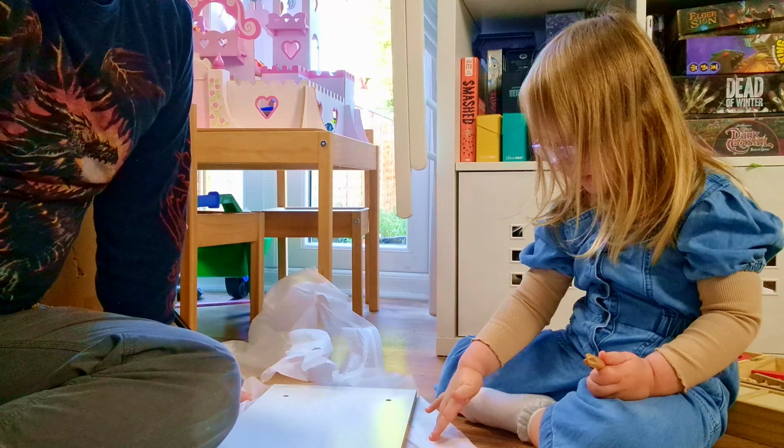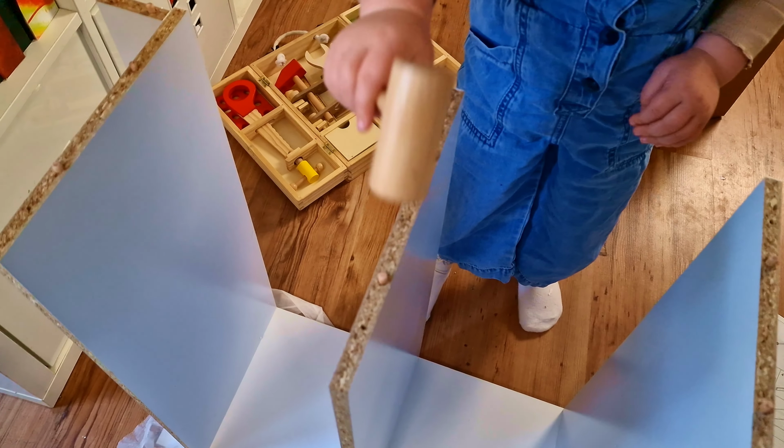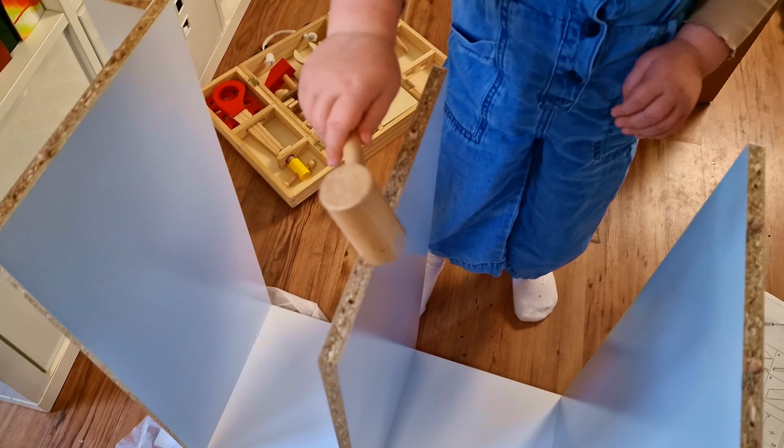Why aren't they going down? Hammer them all in. So it's getting there. That's half done. Eve's nicely making sure all the little wooden dowels are nicely hammered in. Well done, Eve.